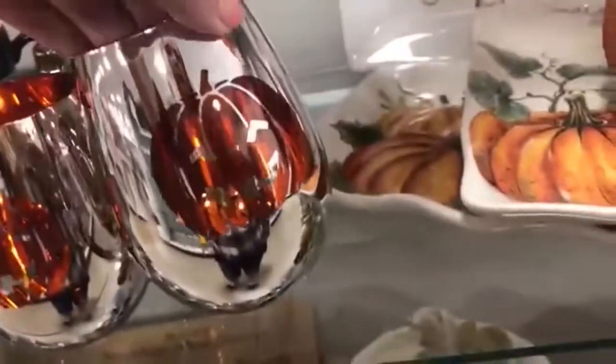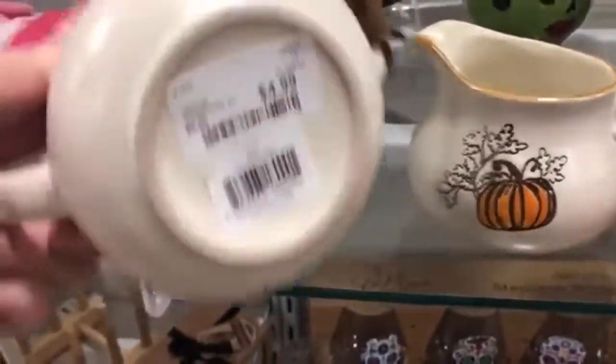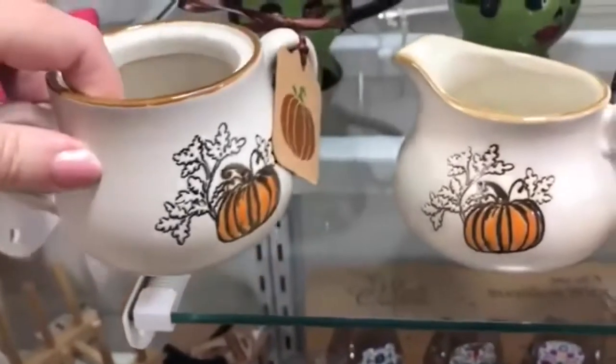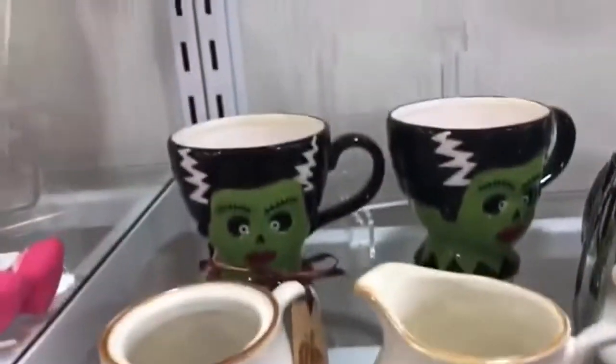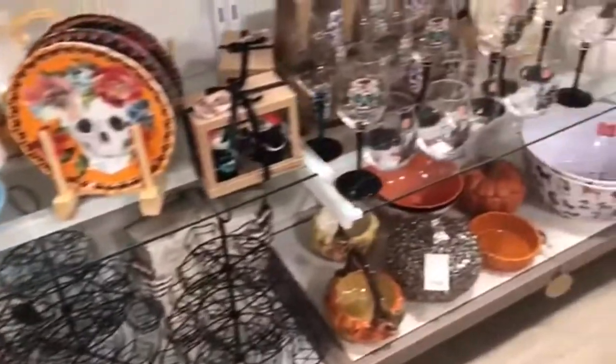I think these glasses are super pretty. They have like a little jack-o'-lantern on them. And then they have like this little sugar dish or cream dish with the little pumpkin on it. And they have some skeleton mugs. And so many decorative pumpkins.